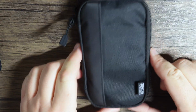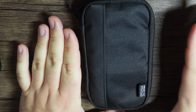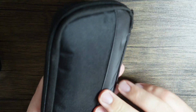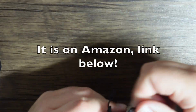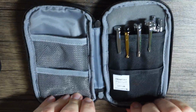Next up, we just have some special pens that I actually keep in this LIHITLAB Smart Fit pen case, which I love. I think I got it on Amazon a long time ago. It was very inexpensive, but it protects the pen so well because it has a felt interior, which I'll show you. And I'll link it below if you're interested. It opens up like so.